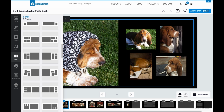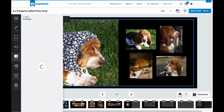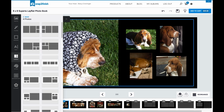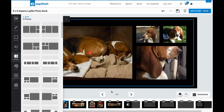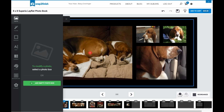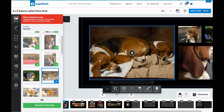If I choose something that has fewer photos, so like if I go back and I choose 4 photos here, it will actually remove one of those photos, and I would need to add it back in someplace else. So let's say that I do this guy here. Okay, so one of my photos is now gone, and so if I come up here to my photos and click on this one, then you can see that Gracie is no longer in my book.